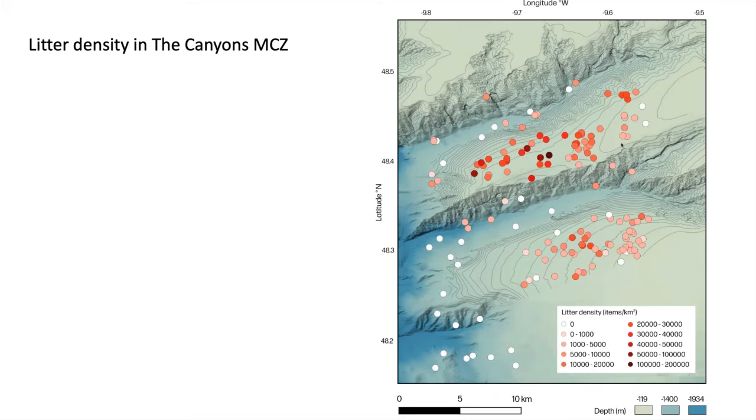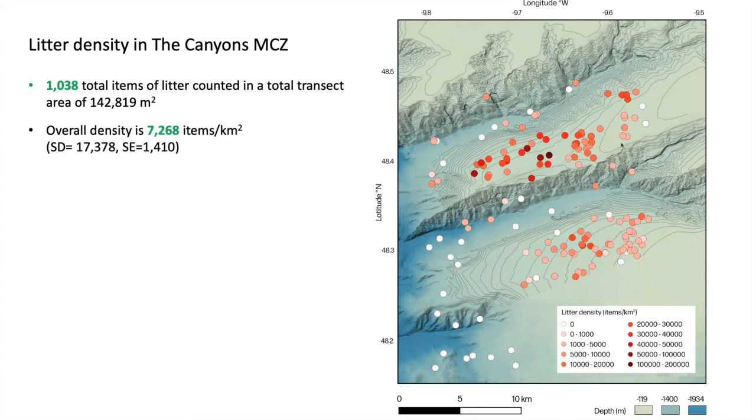Once all the videos were analyzed, I then plotted all the different densities, calculated per transect, on a map. I did this using QGIS, and there were a total of 1,038 items of litter for the total survey area, and this gave an overall litter density of 7,268 items per kilometer squared. Now, the standard deviation is very high. The standard error, not quite so much.